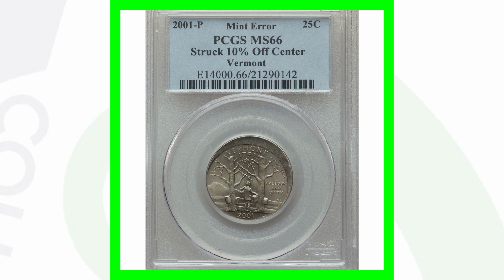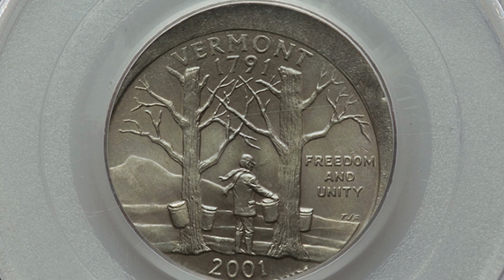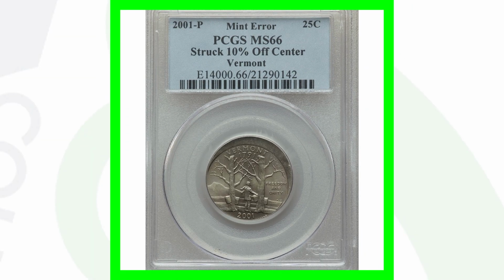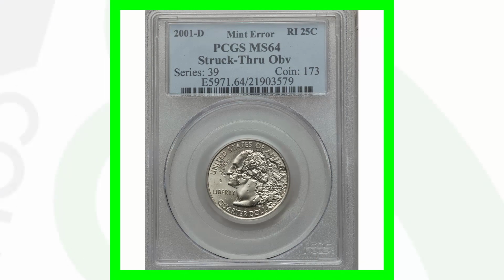Now here is another Vermont state quarter from 2001, graded by PCGS at a mint state 66. As we see here, the coin has been struck 10% off center. You can look for off centers on all kinds of different coins, not just quarters. This coin here sold for over $170.